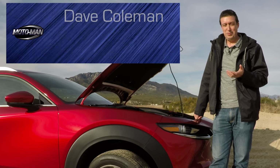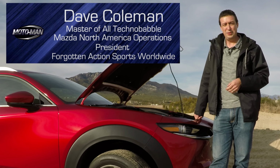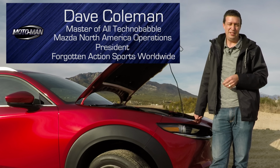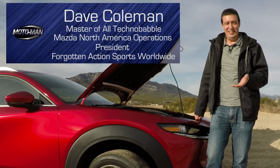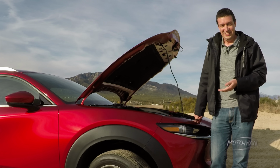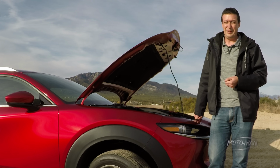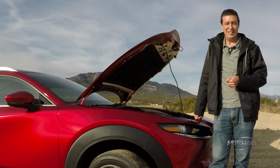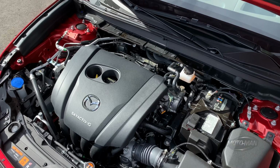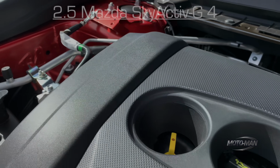All right, MotoMan obviously has been driving too many AMG GTs because he just got in the most powerful car in the segment and complained that it wasn't fast enough. Look, this is a normal person car for normal people that don't have 600 horsepower. In this segment, the 2.5 liter naturally aspirated engine is pretty strong, pretty direct, and pretty much gets the job done. So quit your whining. He also wanted to talk about cylinder deactivation, I think.